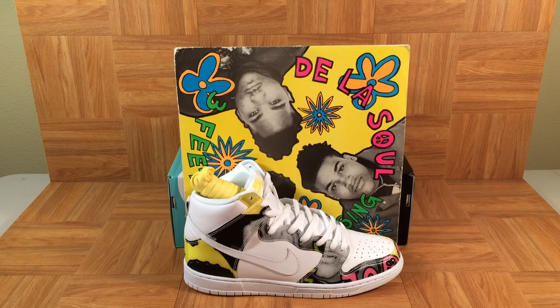What's up, guys? I want to check out these 2015 De La Soul highs. These are actually the third pair of De La Soul SBs that Nike's ever come out with, and we have a fourth pair to look forward to in May. These shoes came out just before Valentine's Day.